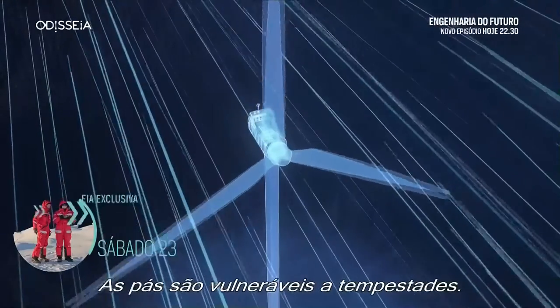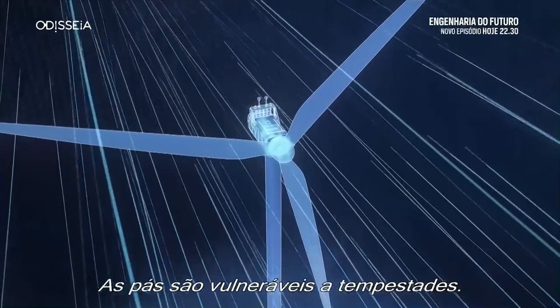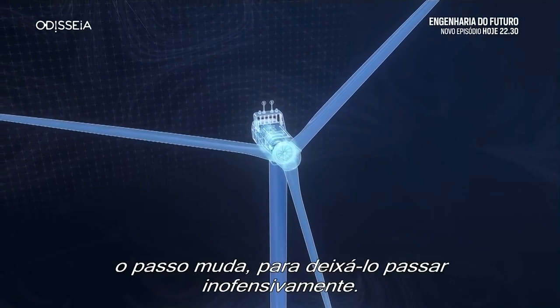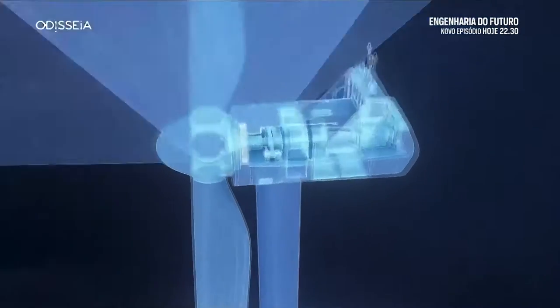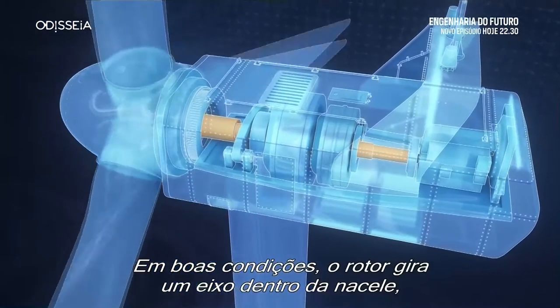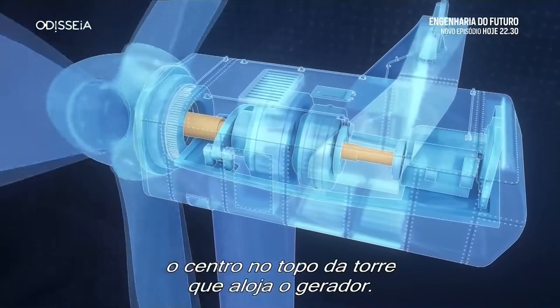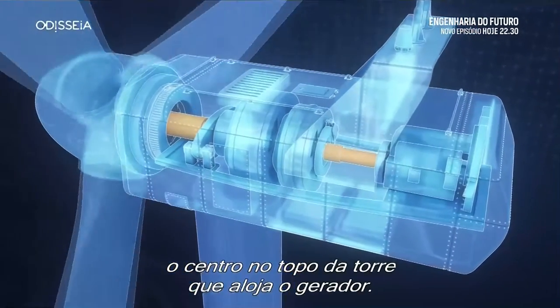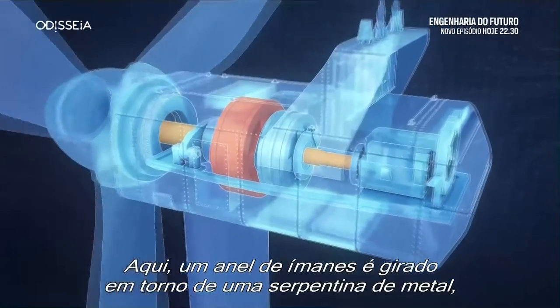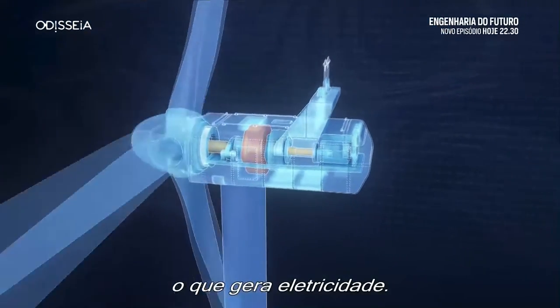The blades are vulnerable to storms, so when the wind blows too hard, the pitch changes to let it rush harmlessly past. In good conditions, the rotor turns a shaft inside the nacelle, the hub at the top of the tower that houses the generator. Here, a ring of magnets is turned around a metal coil, which generates electricity.